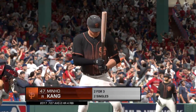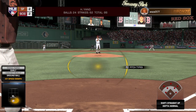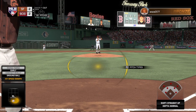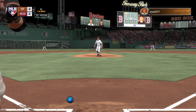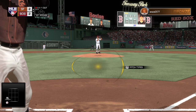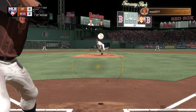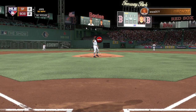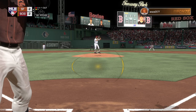The batter now at the plate, 47, Kang. 2 hits in 3 at-bats for him in this one. And the slider stayed low apparently for a ball. Pretty good pitch and a great take there. There's not a lot you can do with that slider breaking down unless you can catch it way out front and hook it down the line. You see a lot of swinging misses on those.